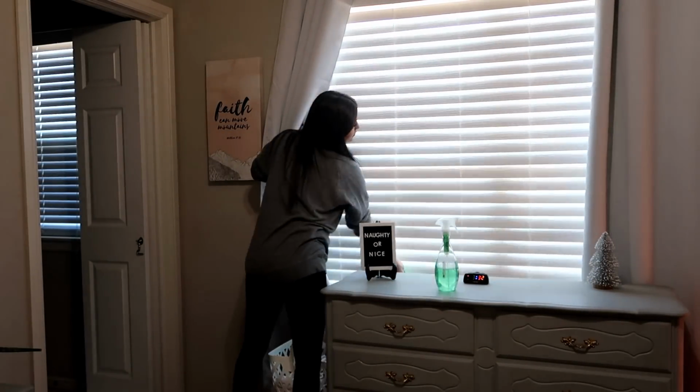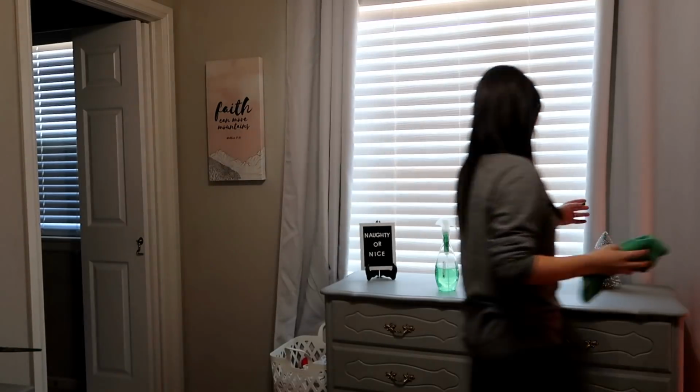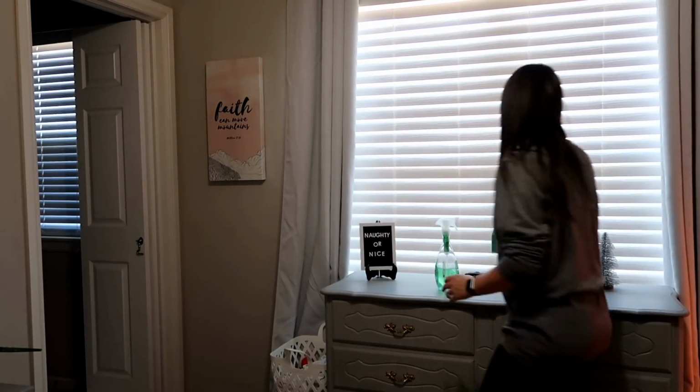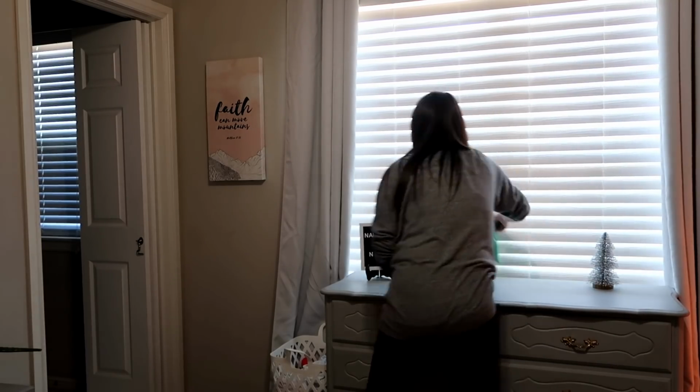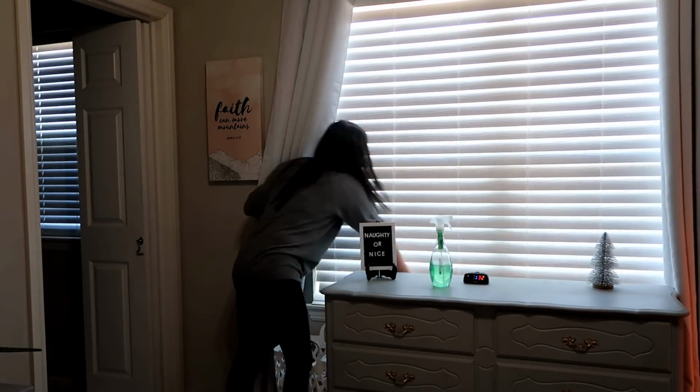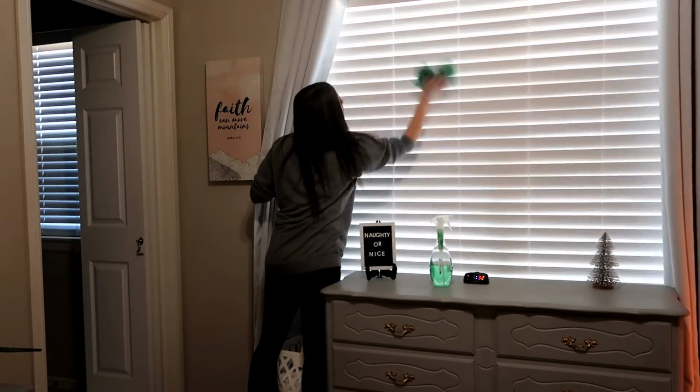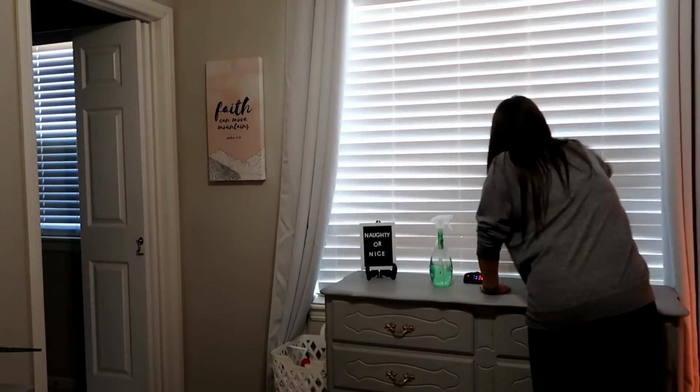And then I'm gonna wipe off my blinds. This is just an area I completely forget to do. I'm good about doing the living room and the kitchen, but I always forget about her bedroom. And with guests coming over, they always love to look out and see our lot, and I'm always like, I should have cleaned those. So if you have company coming over, definitely check your blinds.